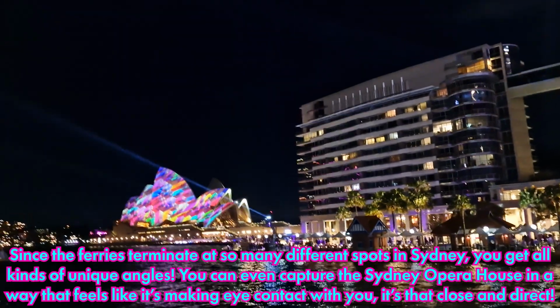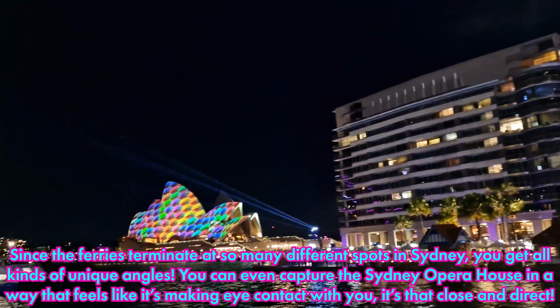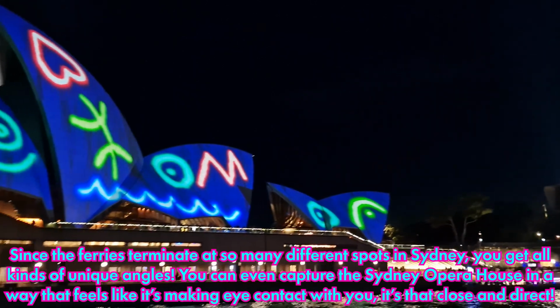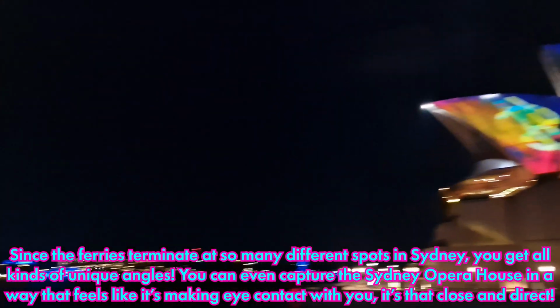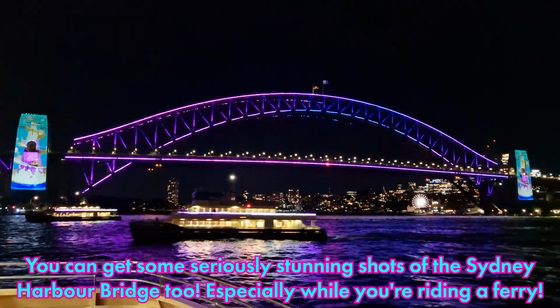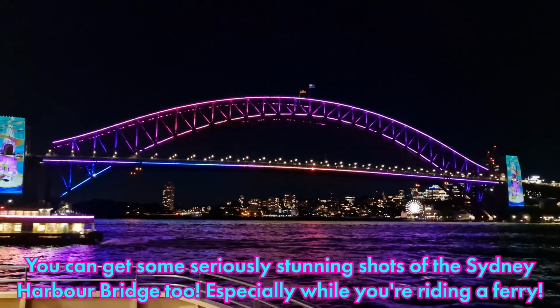Since the ferries terminate at so many different spots in Sydney, you get all kinds of unique angles. You can even capture the Sydney Opera House in a way that feels like it's making eye contact with you. It's that close and direct. You can get some seriously stunning shots of the Sydney Harbour Bridge too, especially while you're riding a ferry.